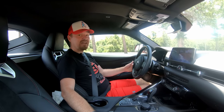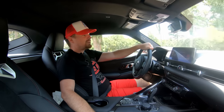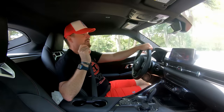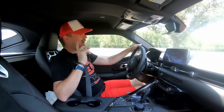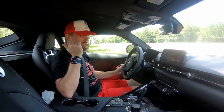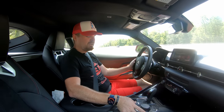Putting it into drive and setting off, you hear that 2-liter and the exhaust back behind you, and this is perhaps one of the best sounding four cylinders that I have driven here on the channel. Sure, I am almost positive some of it is augmented in here, but you do get a good soundtrack here inside.